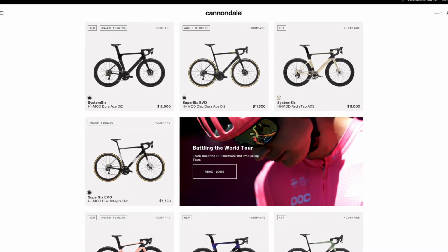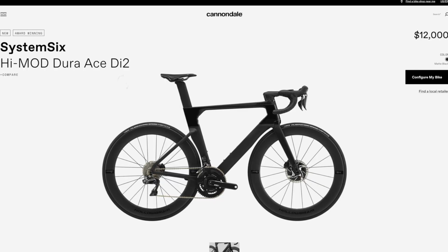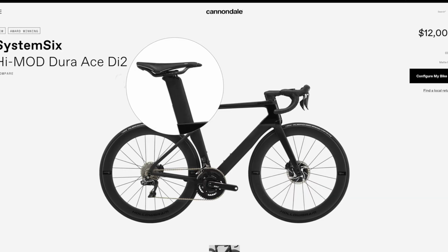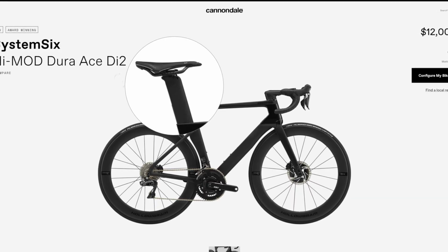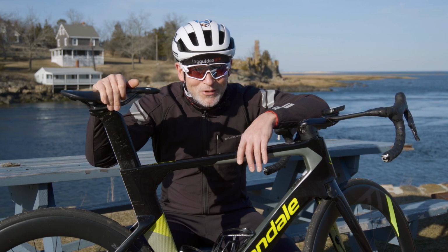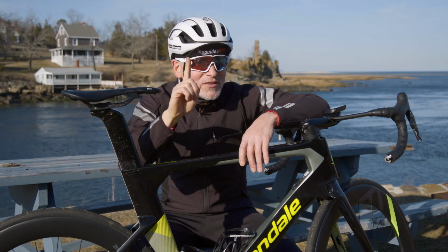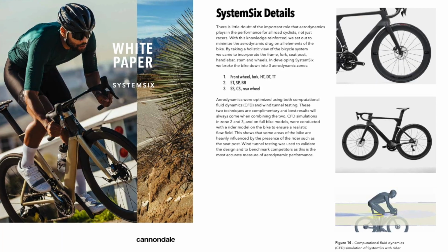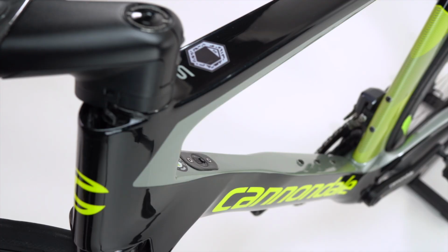If you go to the Cannondale website, and if you look at the 2020 SystemSix bikes, they have a seat post that has a lot less offset. It doesn't come back as far. That's a really good thing in terms of my buying this bike. Now here's another thing I noticed, and I got the answer to what I noticed from the white paper.